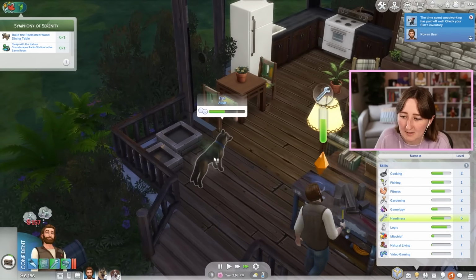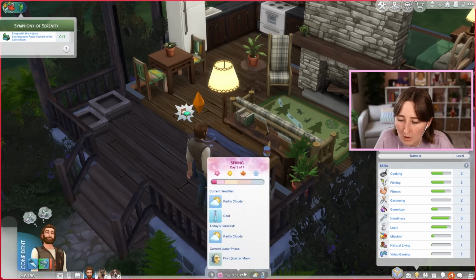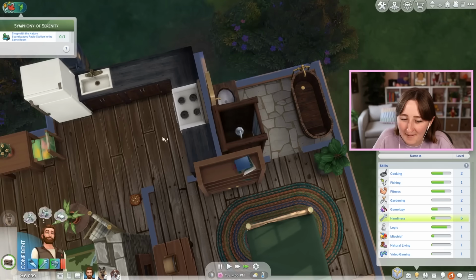And I gotta bathe my dog. I made like 3 things and I'm already almost level 6. Do you wanna craft one more thing? Make like a wall shelf maybe? This has gotta be easier than before. Oh, both the dogs need a bath. Oh no. Okay, let's give a bath to Fish first.